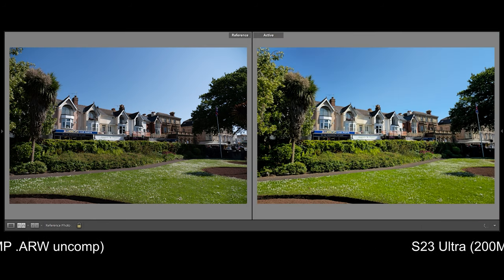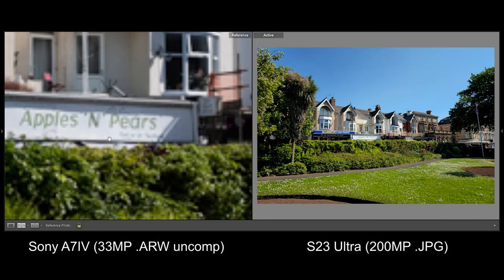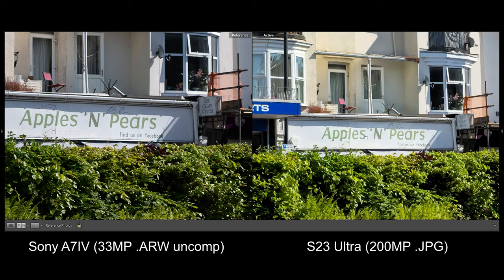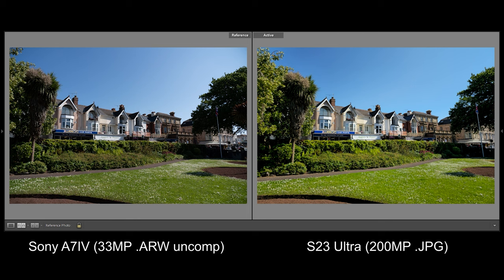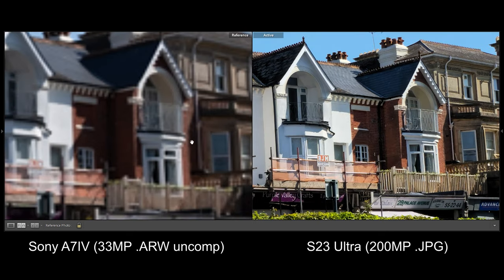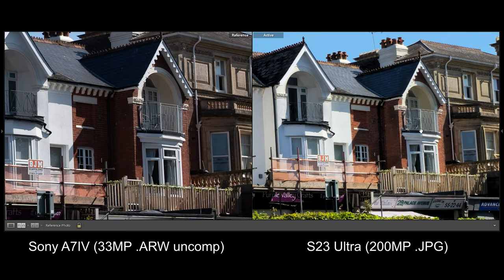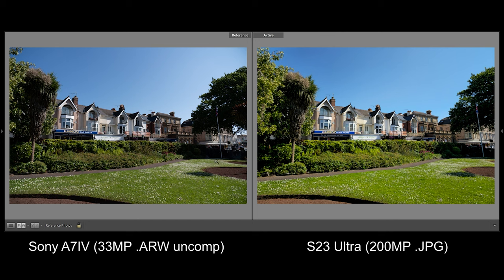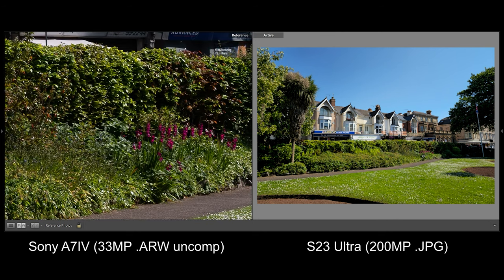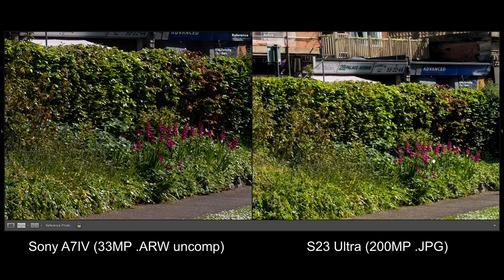Finally, on 200 megapixels on the S23 Ultra, where we use the full sensor, and because it captures so much information, the picture looks really good even zoomed in. Also to mention that all of these were taken handheld. So at 200 megapixels from my end and my screen, I think it's getting harder for me to tell them apart anymore, which is an impressive feat for the S23 Ultra.